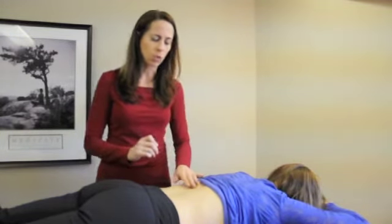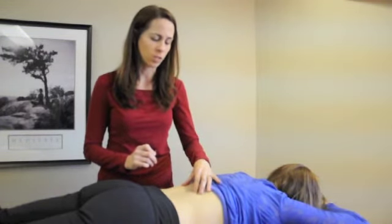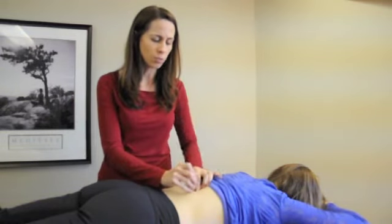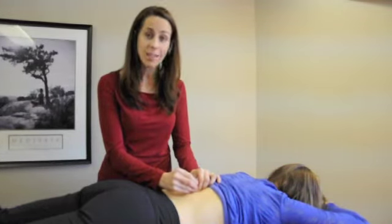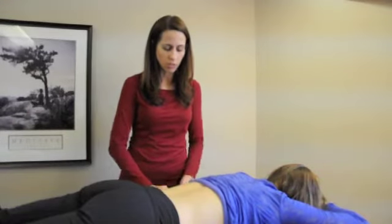So here we are ready to go. We're going to just feel the different tissues in the back to decide where the needles are going to go. And from here, again, you're going to feel the tube. You're going to feel a little tap. And then you're going to feel a little bit of insertion, or maybe nothing at all, as the needle goes in. And there we go. We have our first needle.